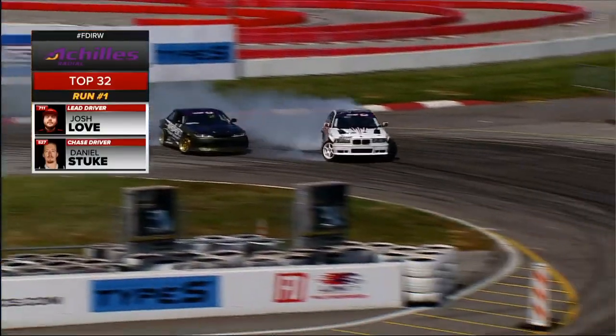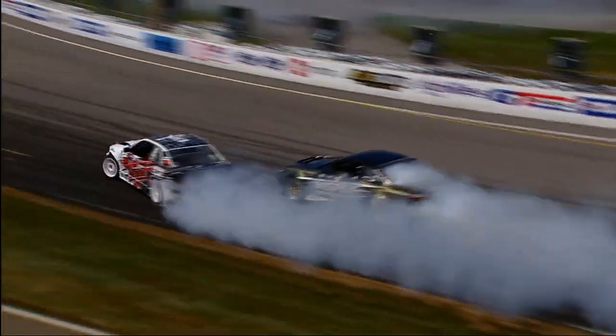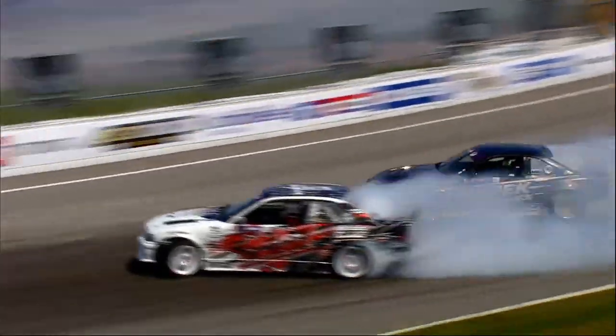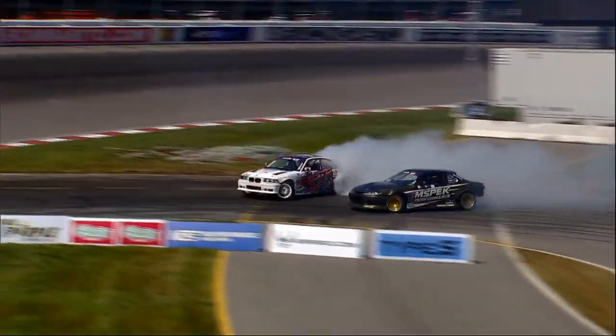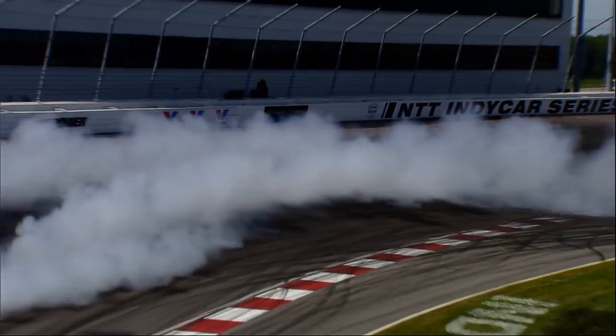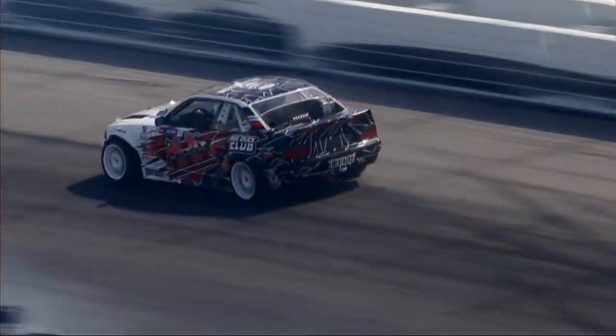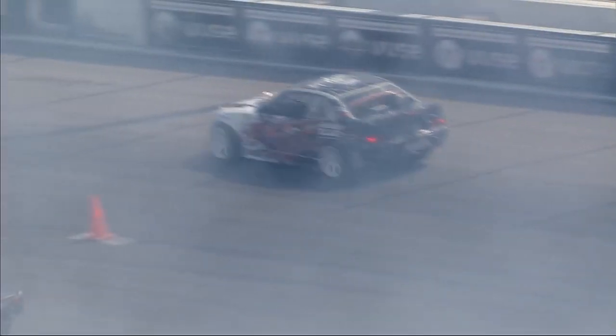Nice job there. Again, those BMWs, and it looks like almost a duplicate of what we just saw. Love in the track. You can see those front wheels stopping. Ooh, Stuke applying the pressure, that M-Spec Performance S chassis. Love, great transition, but Stuke not being wavered at all. Love the pressure being applied there, and that was a really good check up, allowing him to transition and get right to the door. I don't know what Love is saying to his vehicle, but definitely excited and feeling that one.